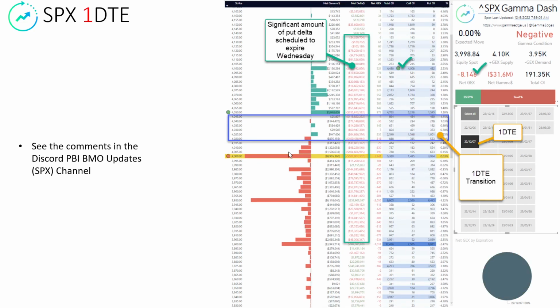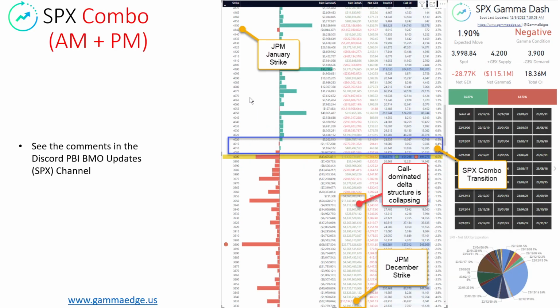Taking a look at the 1 DTE, probably a little more problematic. We've got a little bit more range to go towards, so I would like to see this clear up. Depends on what happens today in the markets, of course. Note, though, we do have a significant amount of put delta scheduled to come off. We think that is constructive for the bulls, so we'll just have to see what today's action does to the overall structure. So this is accruing positively, but just be aware that a little bit higher range to get to and a little bit higher bar to move towards.